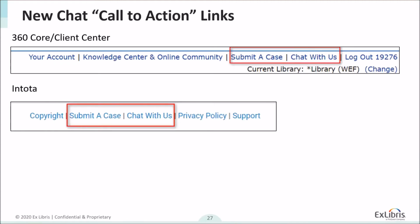Earlier this year, we introduced chat support for our North American customers, at least the timing is for folks to be awake during North American hours. We're doing a better job of integrating that now into where you need it as you're doing your work on the back end, both in 360 Core in the Client Center or in Entota. You'll now find in the navigational bar at the top, in addition to that submit a case link, a way to click on a chat with us link. And I'll talk more about when and how to get access to that chat functionality in just a moment.